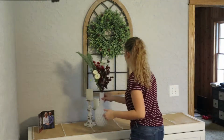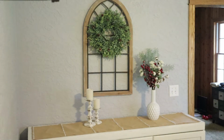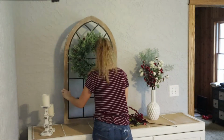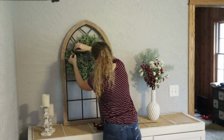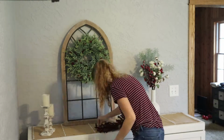Also, real quickly, this is the first time that we've ever had a wreath hanging on the wall, so I decided to take some fake holly and snip off some little pearls of holly, I guess, and stick it in there to give it a pop of red. So I really like doing this. I like to keep this wreath up all year round, which is at least my plan, but I really like that pop of red to make it super Christmassy.